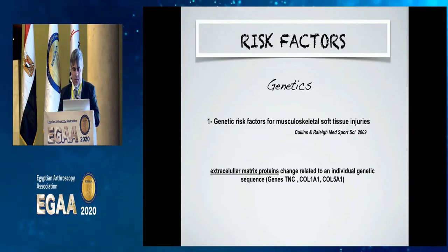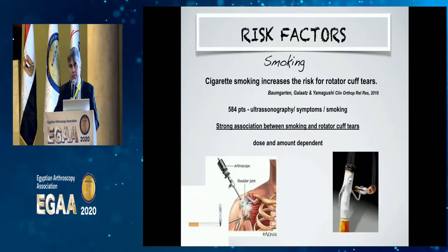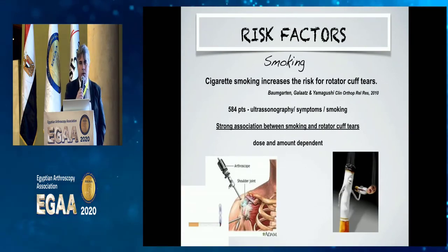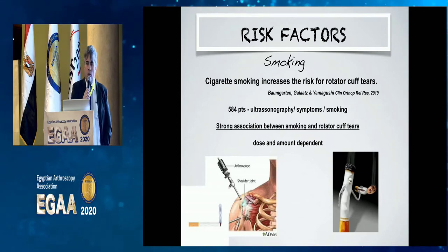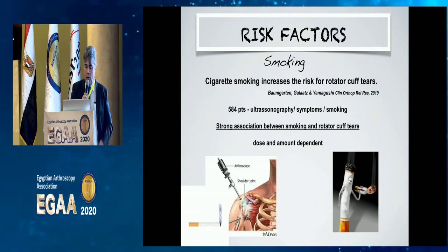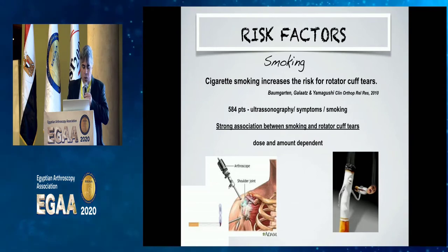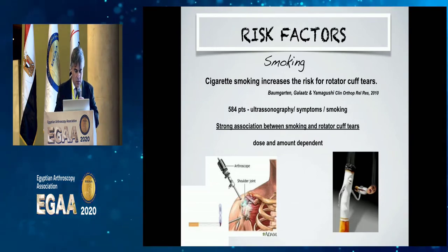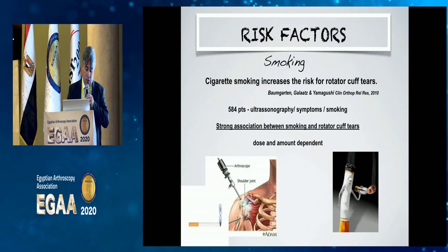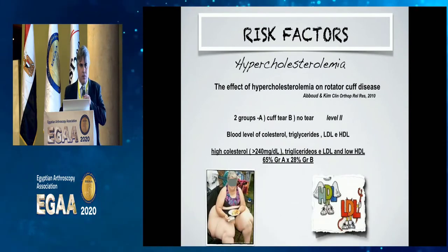What about genetics? There's a bunch of papers showing that there are some genetic issues related to cuff tears. Smoking: before it was published, everyone who does shoulder surgery realized that smokers were candidates for having that problem, and they are more painful in the post-op. And there are a lot of papers, this paper is from Lisa Galatz and Ken Yamaguchi, showing a strong association between smoking and rotator cuff tears, and it's also a dose and amount effect. Hypercholesterolemia: if you have high cholesterol, or if you have obesity, you're also a candidate for that.